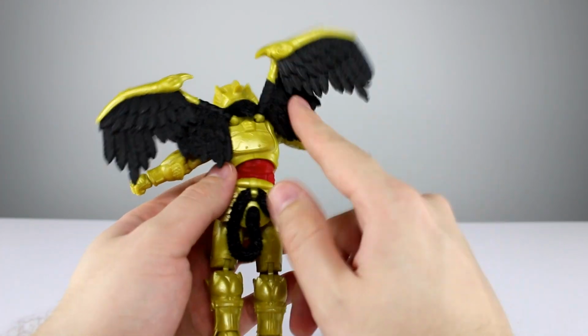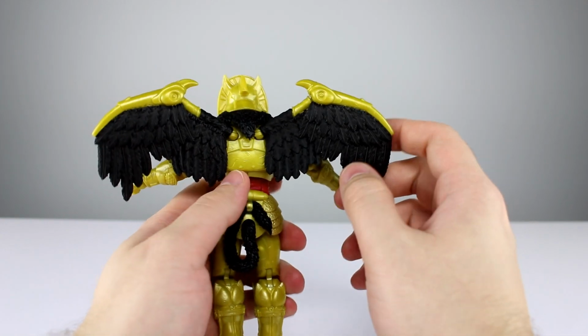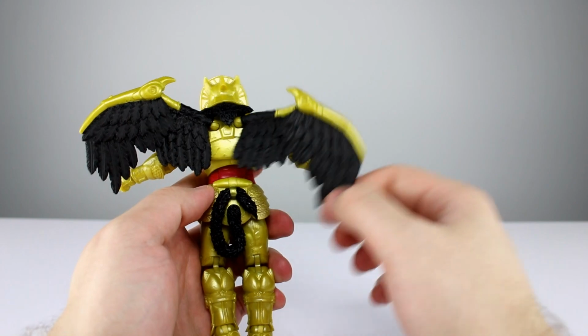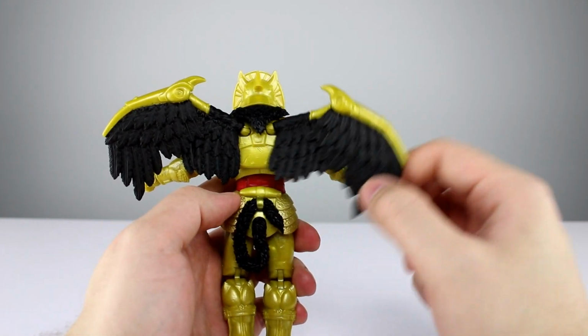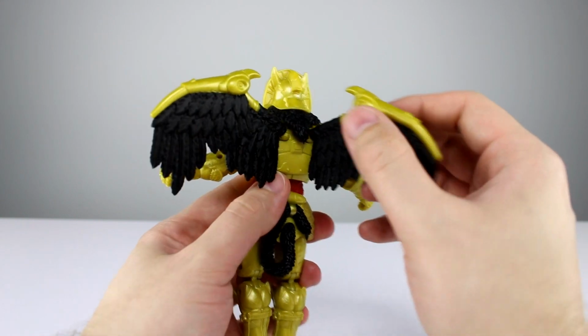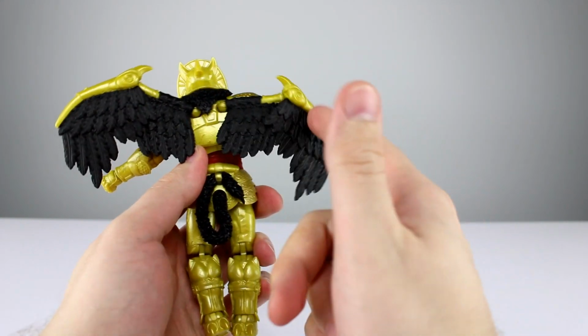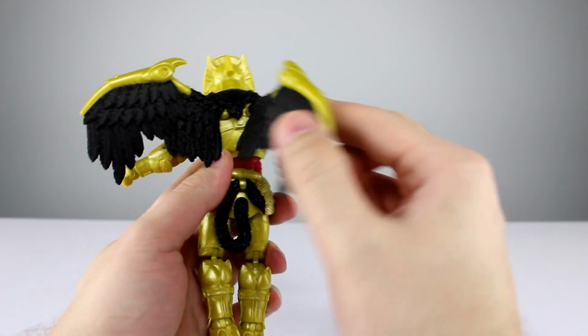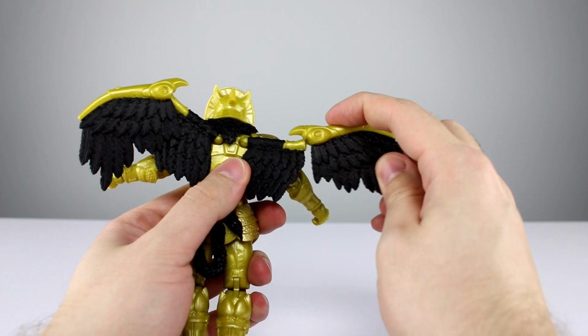Now, the wings. I've heard some people say theirs are not floppy. Mine are considerably floppy. Where they peg in, it's not a stiff joint at all. It's just a regular peg right there with a hinge on it. It's not good. There's supposed to be a ratchet in there, but the plastic's actually just flexing as I'm doing this. It's not ratcheting at all. It's just that floppy. Same thing for the hinge up here.